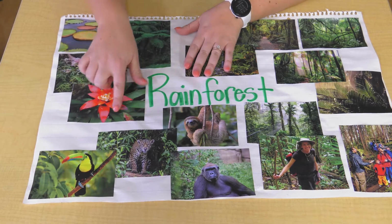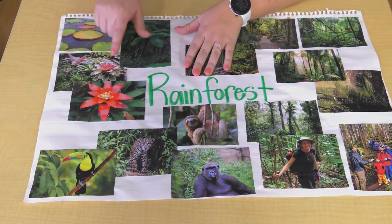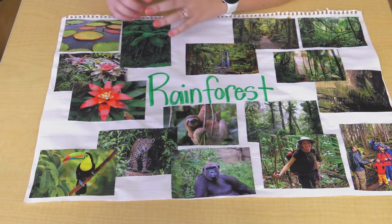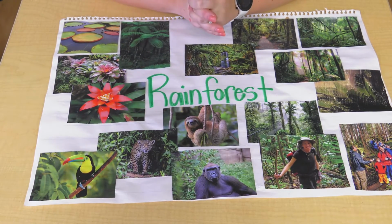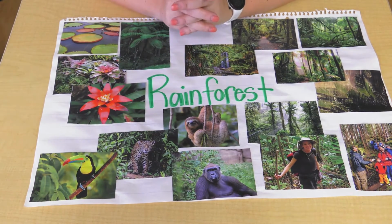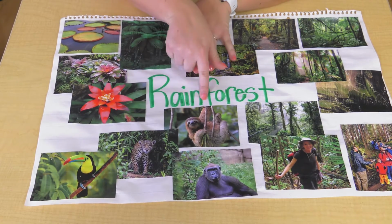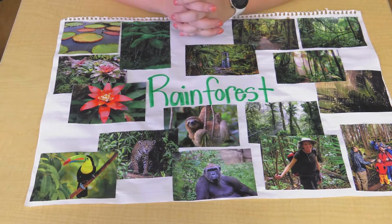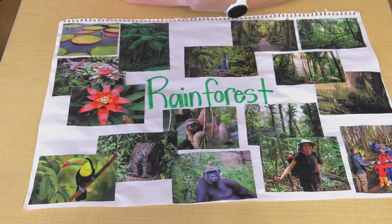I see that they have really bright colors. I also see that they seem really big. That's a really big flower and a big lily pad and a really big tree. We know that our plants in the rainforest are so bright and they're so big because just like in its name, the rainforest gets a lot of rain. So our plants are able to really thrive in a rainforest.